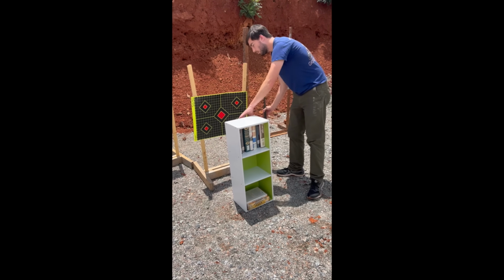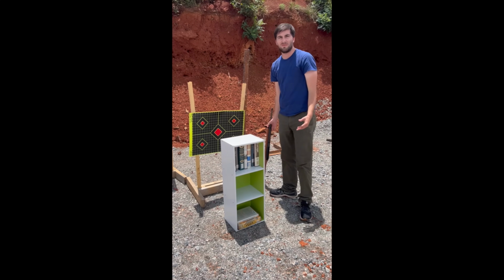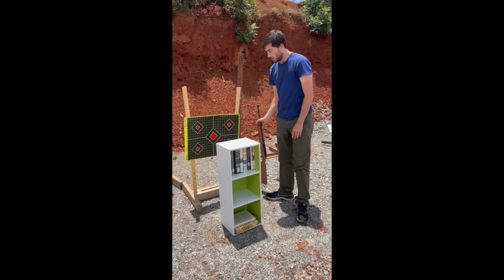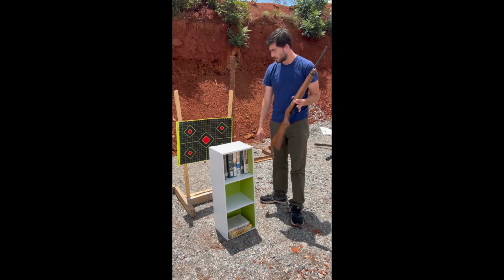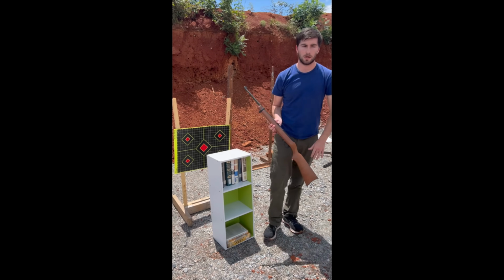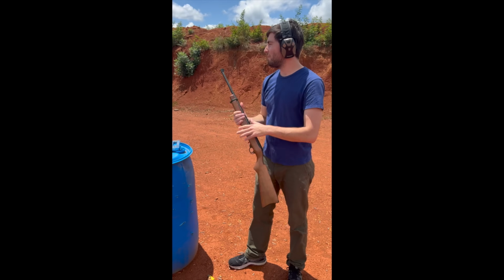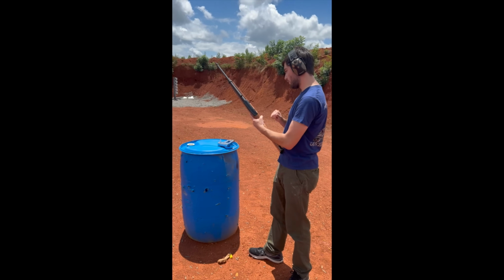I created a little bit of space in between here and this splatter target so that we can see if anything makes it through the books and at what point it does. We're going to start with a .22 LR out of my Ruger 10/22, and we're going to build up in caliber as we go and see what does and doesn't work. So let's get started. All right, we're going to start with the 10/22. We're at about 10 yards away, and we got our hearing protection on, so we are ready to rock and roll.